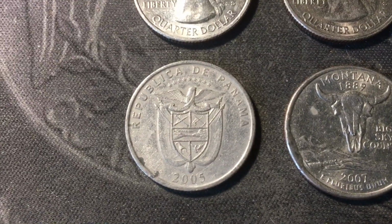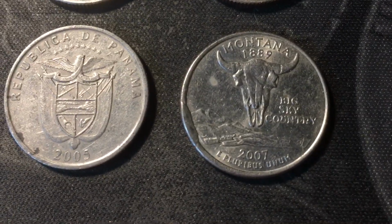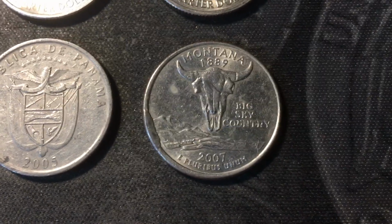A couple of other finds. We did get a 2005 Panamanian quarter. Definitely cool to see a foreign in the hunt. As well as a pretty cool 2007 Montana die cut on the left there. Haven't found one of these before, so it's very cool.